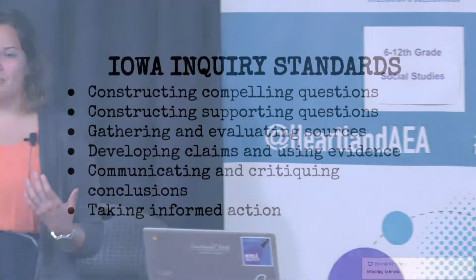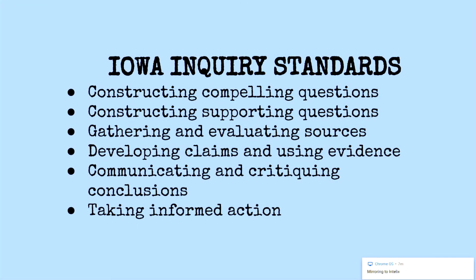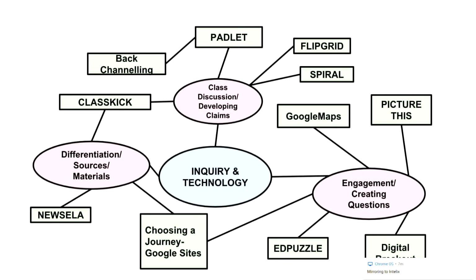But today I want to address how to start tackling these inquiry standards. By no means am I an expert on this since they just came out, but it is something that I've felt really passionate about and wanted to tackle because I'm really excited about this. And what I've seen kids do with it so far has been absolutely incredible. So the first thing that I want to show you guys is this is how my brain works. It is an organized mess.